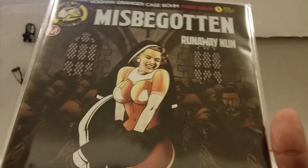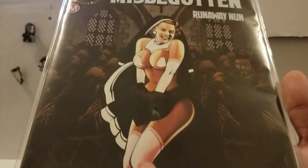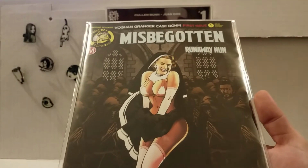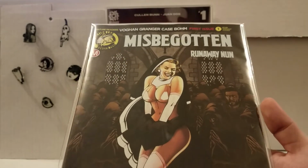This one right here, I've seen a few people talking about. I love Marilyn Monroe. She's one of my favorites. Just absolutely gorgeous. And then of course with the little nun French maid outfit looking thing. Misbegotten Runaway Nun number 1.